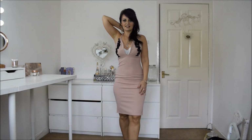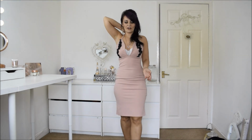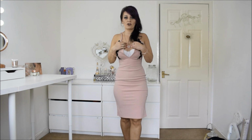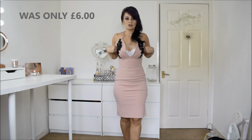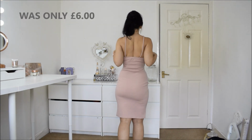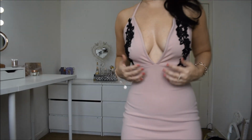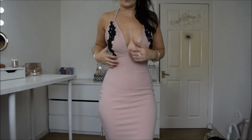It is a midi dress, petite size 8, BOOHOO again. Don't know what's going on with the sizes. Like, I'm just going to get this one straight off because this just looks awkward as hell. That's the back. So that's another thumbs down. Okay, I'm popping back on very quickly to show you this without the bra.